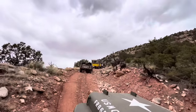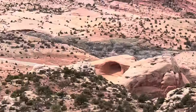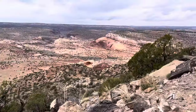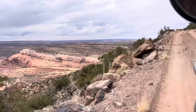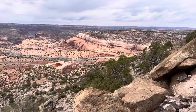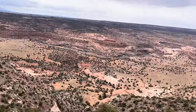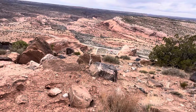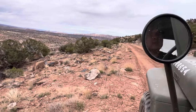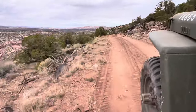Freaking awesome. What a gorgeous trail. Check out that nice arch right there. We don't know what it's called. We gotta find that out. You like it? She's scared. Love it. Hey, catch up. The hole in the rocks right there, and then the arch is right behind it. Very cool. Catch up. Catch up.